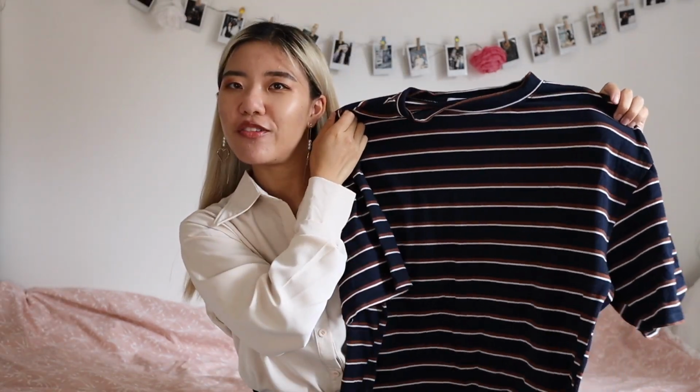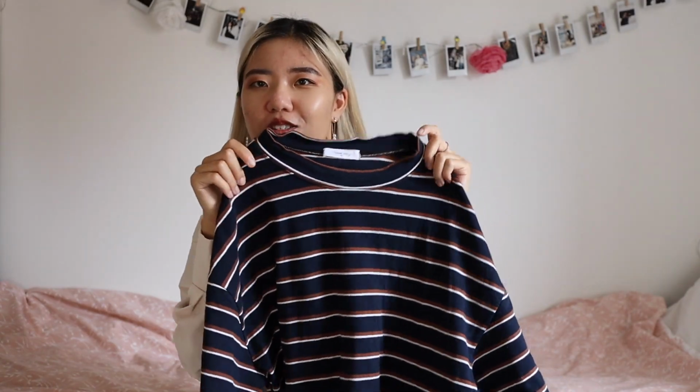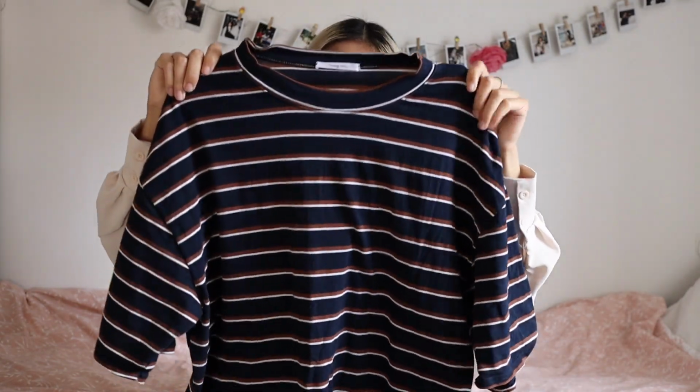This is my super oversized t-shirt that I wear all the time, so you may have seen this a lot. It is super oversized, look at it. It fills the whole screen. The first impression I had of this when I bought it was that I didn't like the collar. I didn't like how it had an extra brown and white stripe on the collar, because in my head I was thinking it would just be plain navy, but the more I wore it, the more it blended into the top, so I was completely fine with it afterwards.